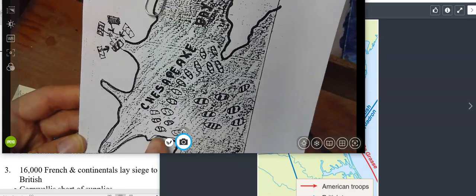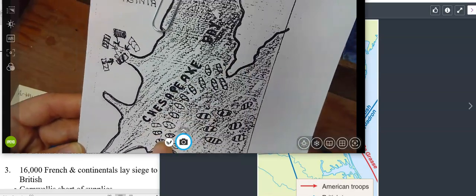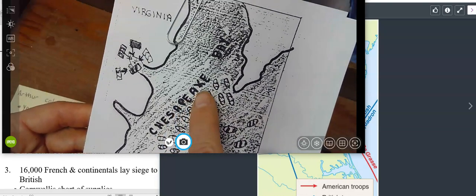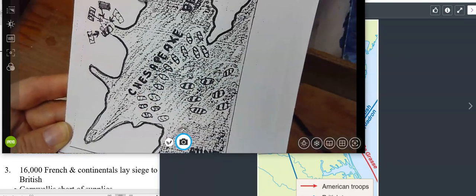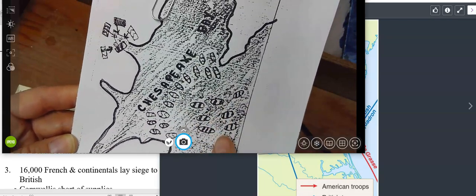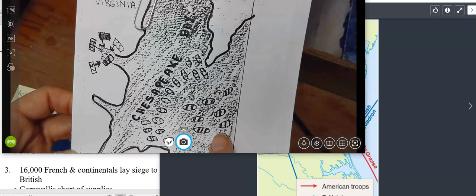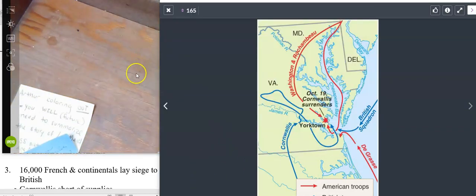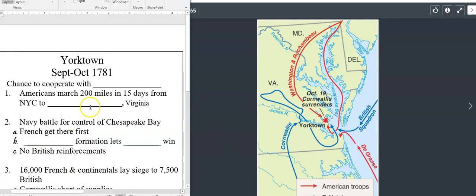In the meantime, we had ships from France here arranged in a crescent shape across Chesapeake Bay, and they just barely got there before the British Navy came, and there was a big naval battle. So that battle happened right here at the entrance to the Chesapeake Bay. It was called the Battle of the Capes.